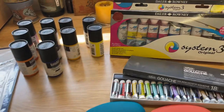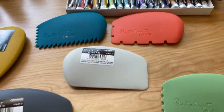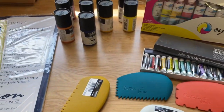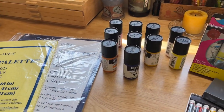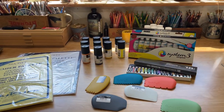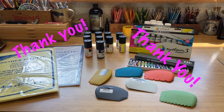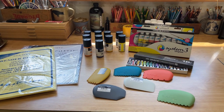Look at all those beautiful paints. Now, if that doesn't motivate me to get back to painting for you guys and for myself, I don't know what does. Thank you, thank you, thank you. This is so amazing. My heart is so blessed right now, you guys.